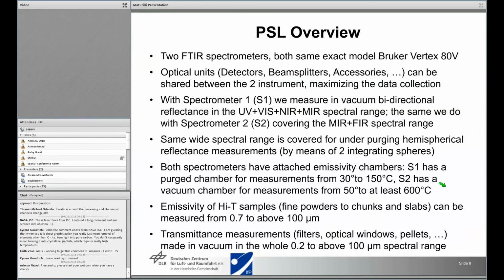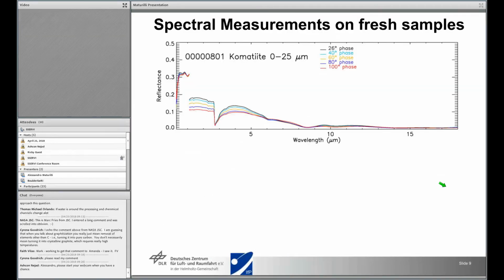So the overview of PSL, I will not spend many words on that, but you know we can measure emissivity, reflectance, and transmittance in a very wide spectral range. What we did in the lab is we measured reflectance from the UV-visible to the thermal infrared. So this is our komatiite, let's say our standard Mercury, at different phase angles, as you can see. So you see even the difference of the reflected light varying with the phase angle.